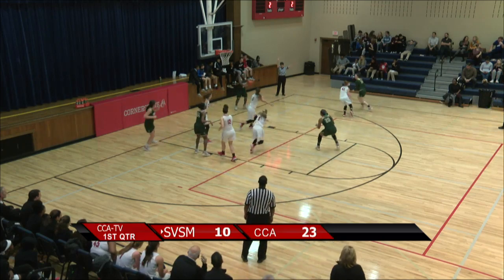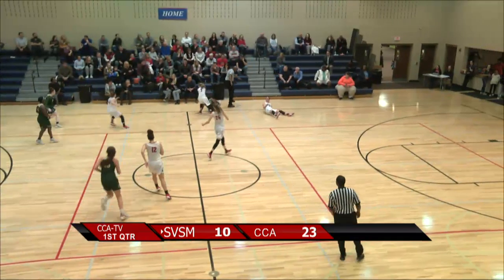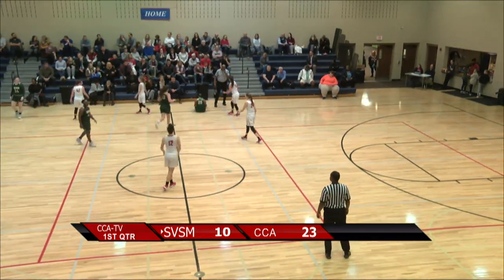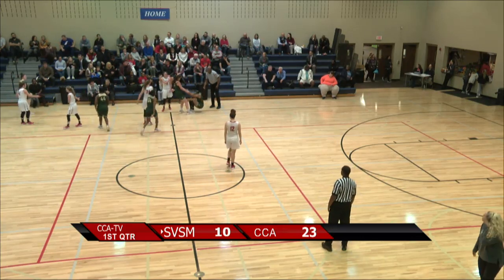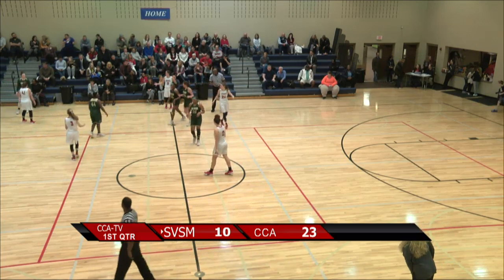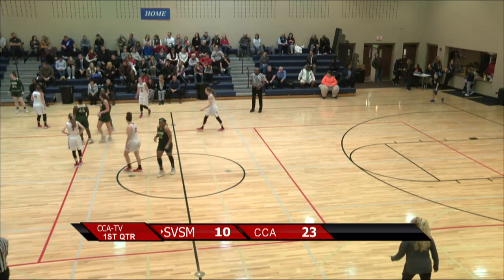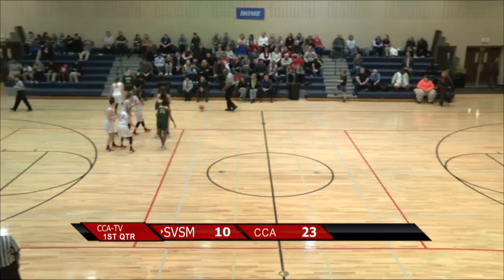Ari Johnson looking. Oh, this might be a steal. Oh, both girls diving on the floor. Looks like Michaela Clunan wanted a foul called there. Can't tell whose ball it is. They say it'll stay St. Vincent St. Mary's ball.